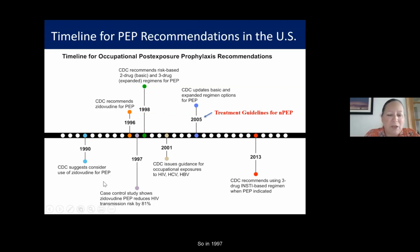So in 1997, there was a case control study that demonstrated that AZT post-exposure prophylaxis reduced HIV transmission risk by 81%. Then in 1998, the subsequent year, the CDC put out its first major recommendations for risk-based PEP: 2-drug, which was the basic post-exposure prophylaxis, versus 3-drug, which was the expanded regimen for higher risk, which actually created a fair amount of confusion around that time as to whether one should use basic or expanded. So we fortunately don't do risk-based post-exposure prophylaxis anymore.